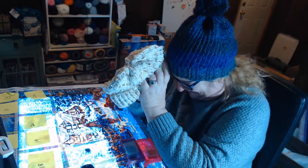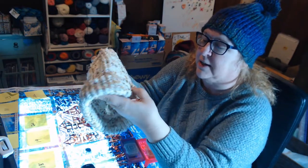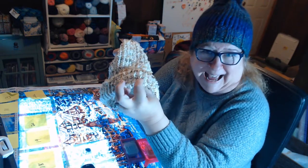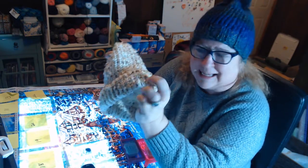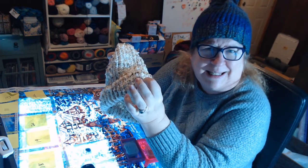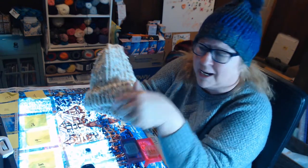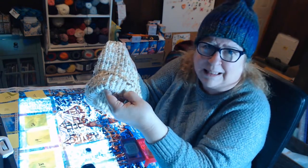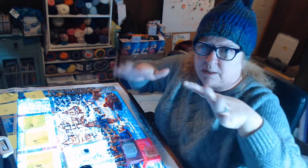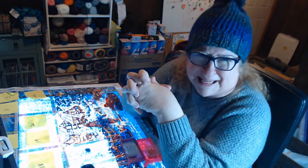So the other question I have for you guys, and maybe you know the answer, is I've seen some people put tags on their hats that identify that they made them. Where would I get something like that? Maybe Etsy. If you guys know, let me know, because I would like to add that to some of my hats.